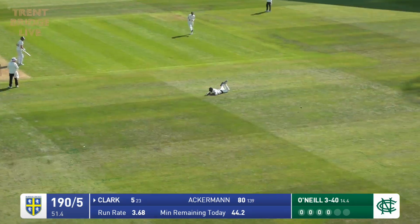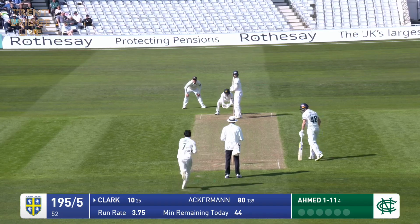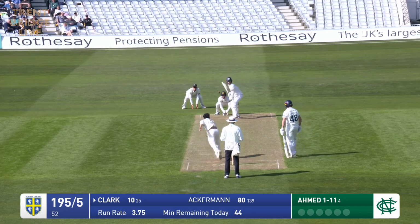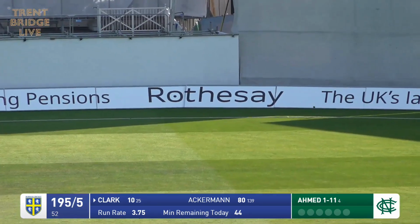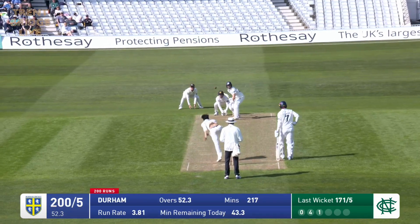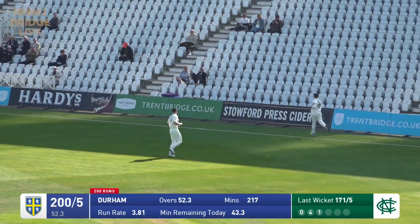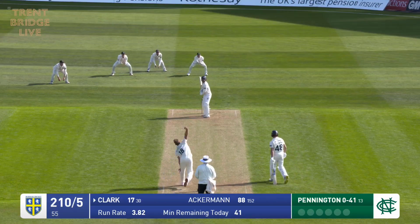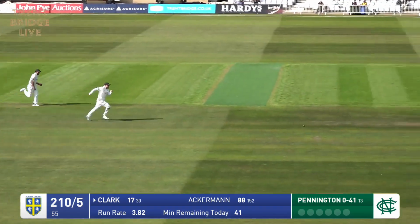This one's pulled away on the leg side, beats the diving Hamid, and there's a boundary. Deep mid-wicket as well. Clark drives, that's gone straight back over the bowler's head and away for 4 up to the pavilion end of the ground. Ahmed again, driven by Ackermann through the covers to that short boundary for 4. Next ball is driven into the offside.